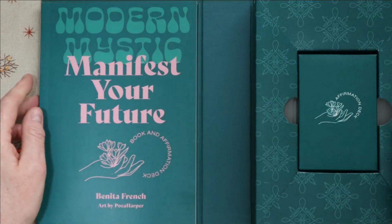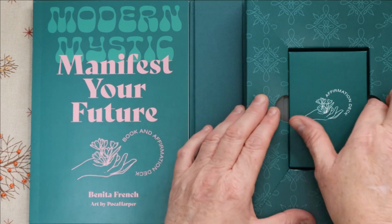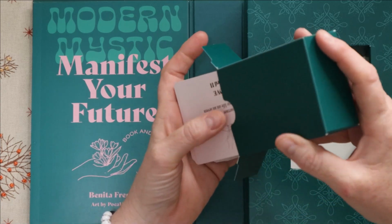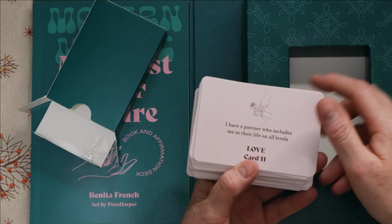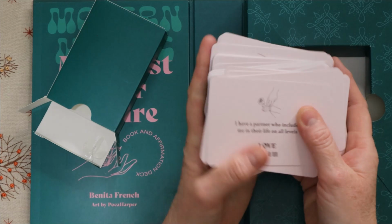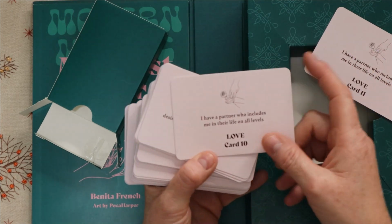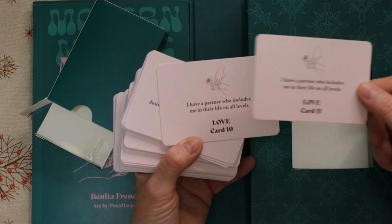But anyway, this is by Benita French, and the art is by Pokel Harper. So this comes out of here like this. It's in a tuck box, and when we open it, the cards come out. Now, the interesting thing about these cards is they have a message, and then they have a word, and then the card number underneath. But what I noticed when I was using them is this is card 10 and this is card 11, and the picture and the information is identical other than the card number.